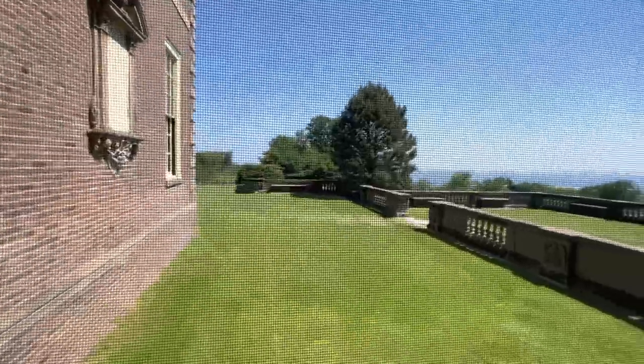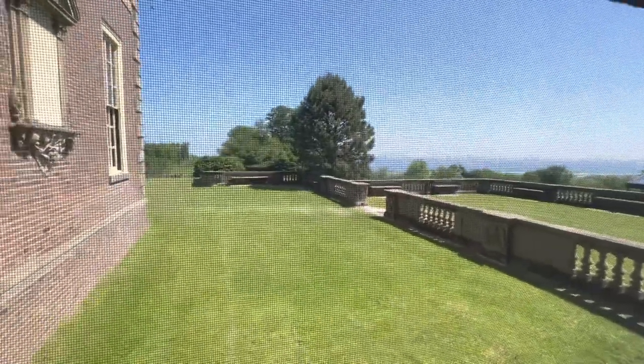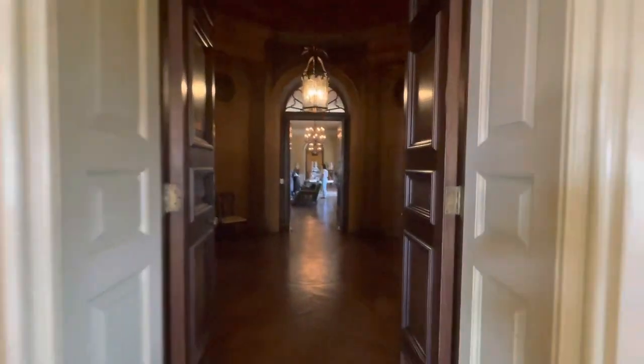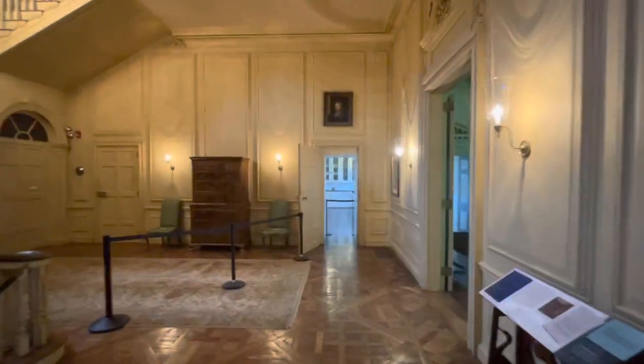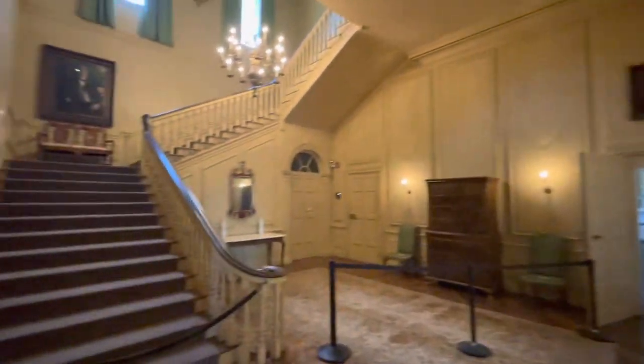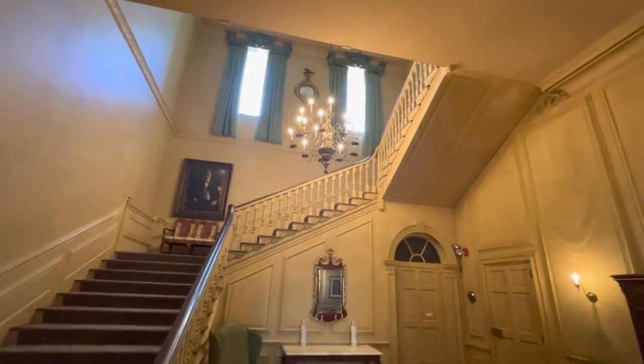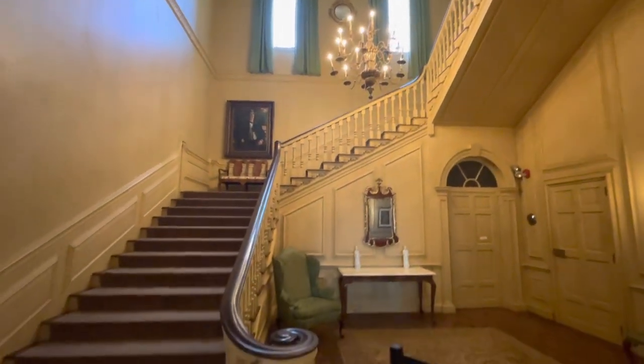Stepping out here is a really nice view. You can see the ocean right there. This is only like a bookstore and gift shop. You can see, look at this. Here's the upstairs, but it's closed. But this is such amazing.